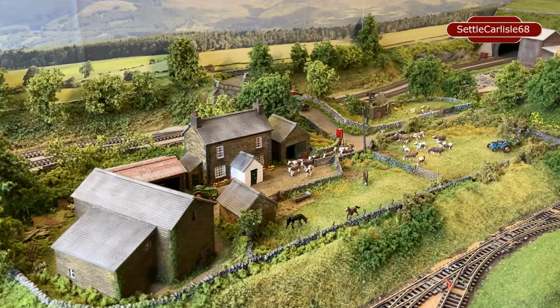So yeah, without further ado, we shall go over to the farm and just run through some of the highlights and how I modelled the farm. Okay, so we'll move over there now. Okay, so we're at the layout, and as you can see, the farm diorama in its entirety.